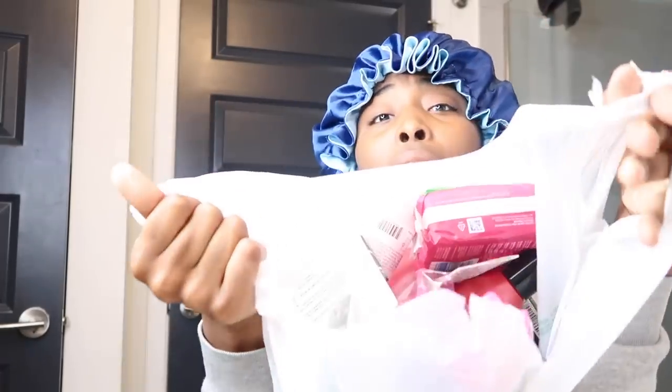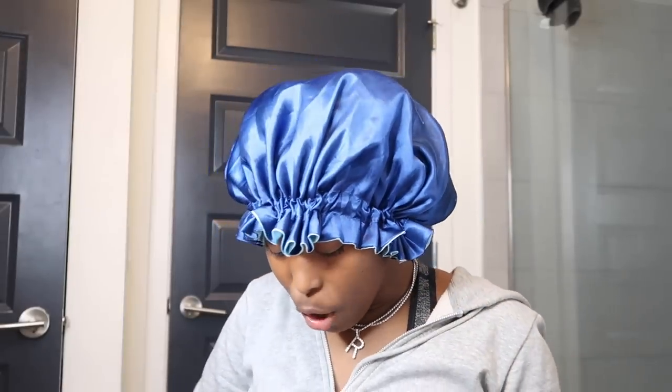I got a lot of products. I don't know if you can notice. This lady just kept. Oh. Okay, yes, I got some extra stuff. But yeah, I got me a whole bunch of products for my hair to slick it back. I got this Softy Extra Hold Perfect, perfect protein styling gel. Hopefully, I just can slick my hair up.